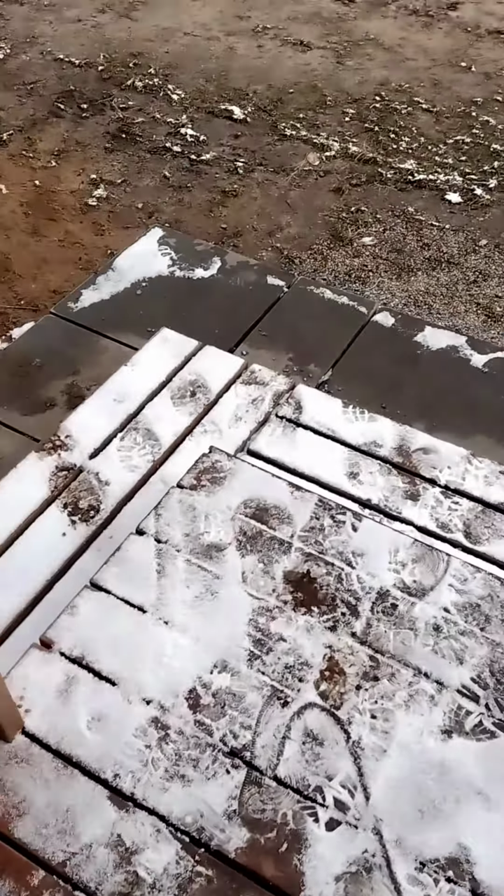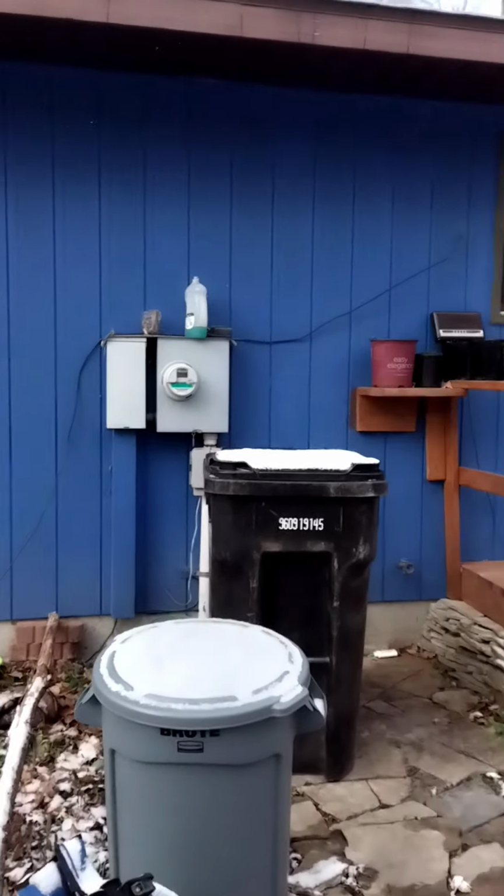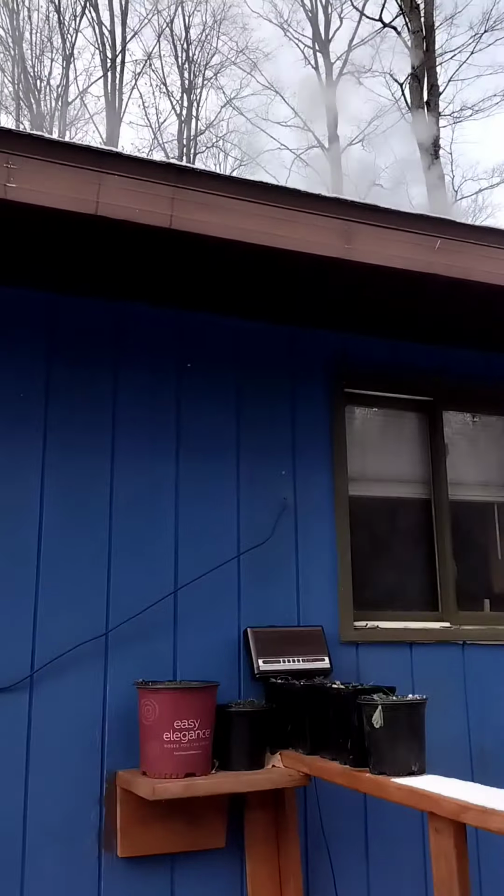It was 28, 29 degrees. Snowed a couple days now. It's probably all gonna melt off. It's melting off the roof right now. I don't know if you can see it. I'll try to showcase it here for a second, but yeah.